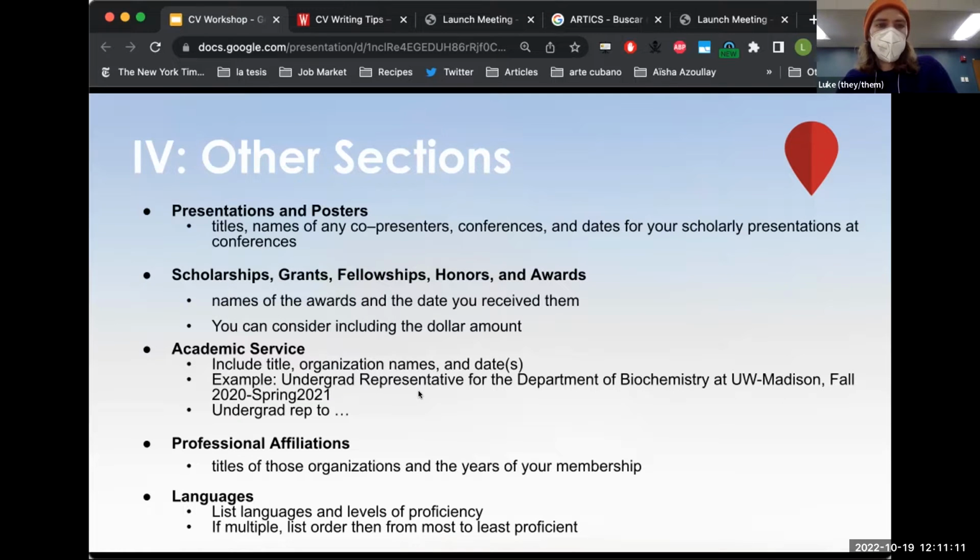Another section, academic service. Similarly, I think we're basically explaining a framework in which you provide the fundamental information one would need to understand the nature of the position, right? So where is this work done? What is the work? When is it happening? And if there's anyone else you're working with or under.